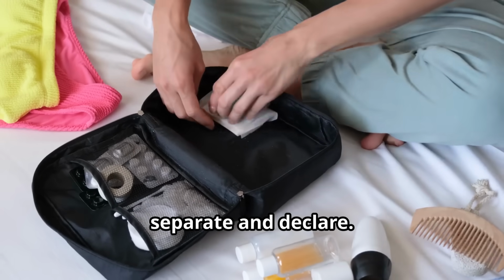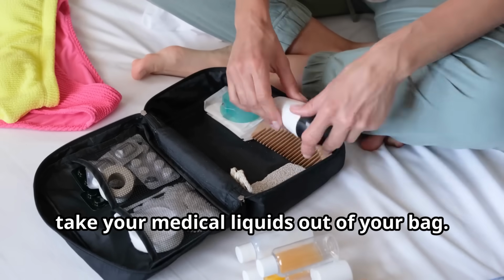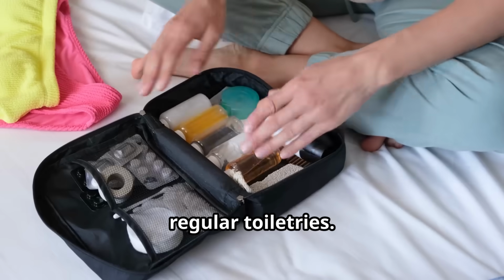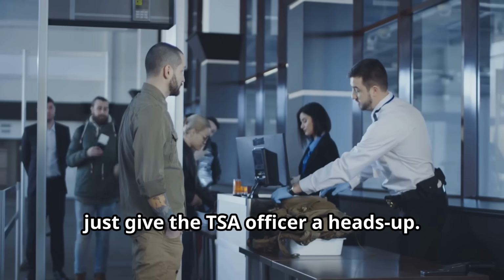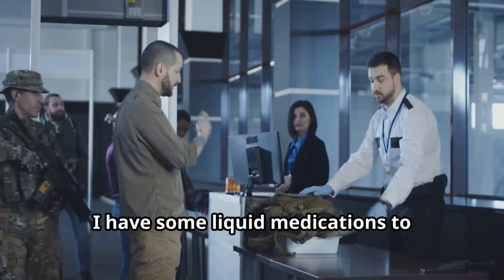Separate and declare. As you get to the security checkpoint, take your medical liquids out of your bag. Put them in their own separate clear bag to signal that they're not your regular toiletries. Then just give the TSA officer a heads up. Say something like, "Hi, I have some liquid medications to declare."